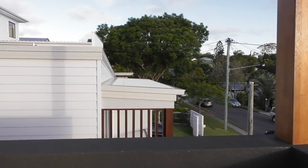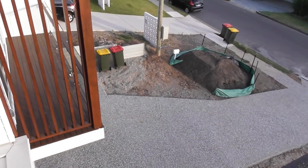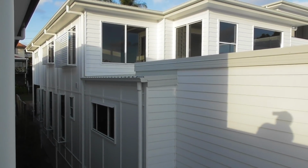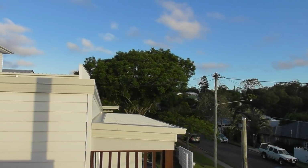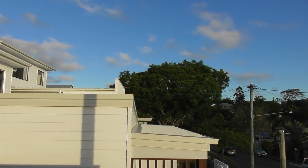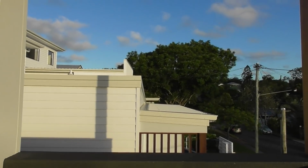This is a big 3-story house that has just finished building next door, and it has blocked off the eastern aspect to my back deck. That back deck used to get wonderful morning light until about 10 a.m., and now it doesn't get that, and it doesn't actually get any direct sun at all because the sun goes completely overhead in summer.